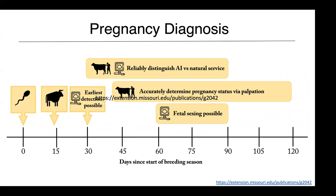I put together this pregnancy diagnosis publication. I'll refer you to that. There's a link at the bottom. But basically, the rationale for the timeline of this program is if we introduce bulls, for example, about 14 or 15 days after AI, we can go in and detect pregnancies around 30 days. And that would be our earliest time frame to do that.